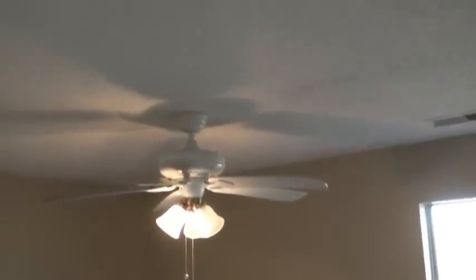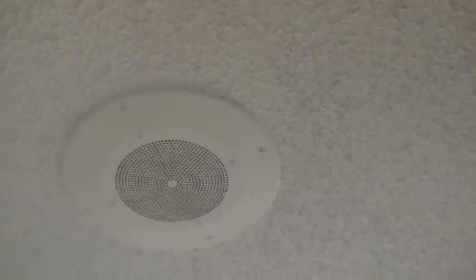We'll stop off at this closet, show you that we do have a nice sized closet here for storage. Now coming down here, here's one of the bedrooms. And we got a ceiling fan here with a light kit. And I noticed in some of the bedrooms there is a speaker in the ceiling, so I believe this place is also wired for sound.